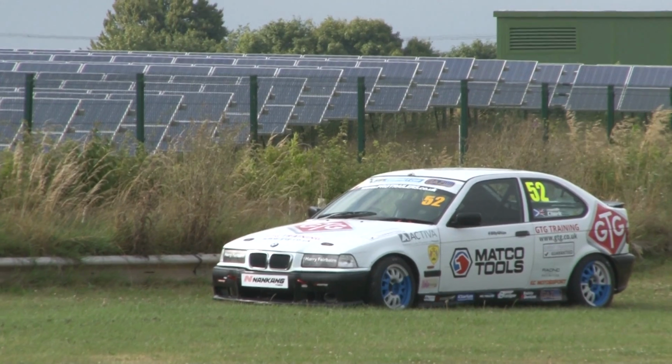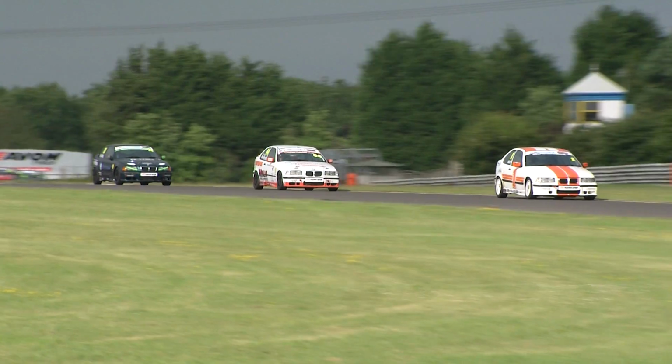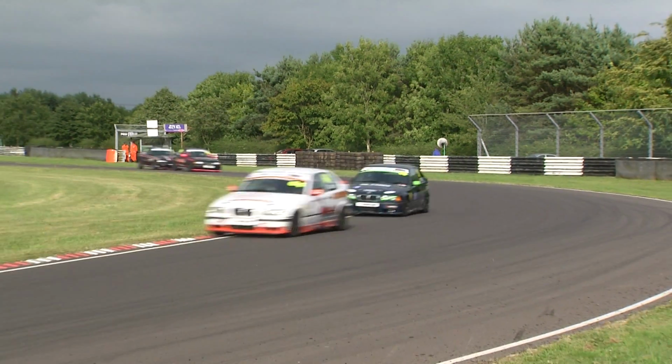Rory Clark has found himself a long way off the track. Not sure what the issue's been then. Can't see any visible damage, at least on the left-hand side of the car, but he appears to be out of the race. Leaders make their way back through Tower.